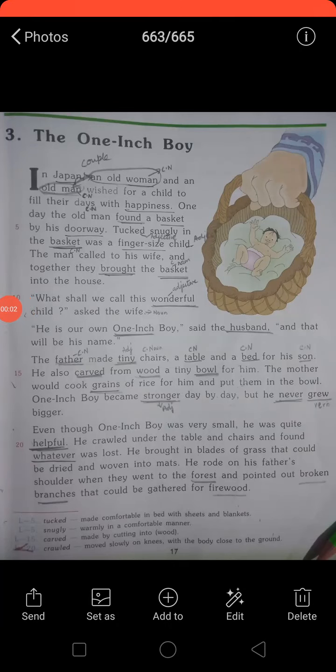Hello students, before starting this lesson, I would like to give you some informative information on grammar, and that too parts of speech. While explaining this lesson, I am going to explain grammar points in the middle. So listen to this lesson carefully, watch this video carefully to grasp the grammar points.